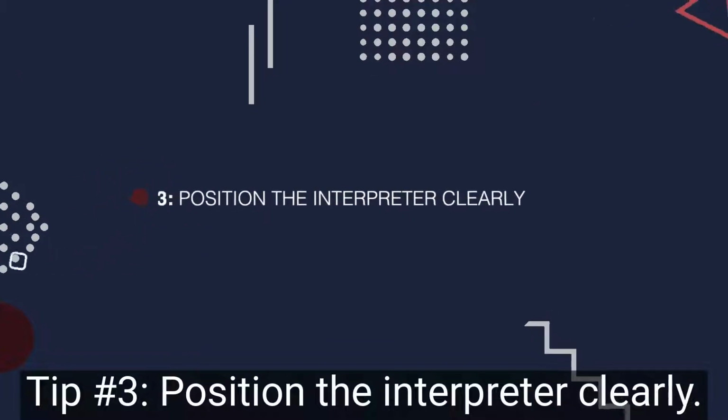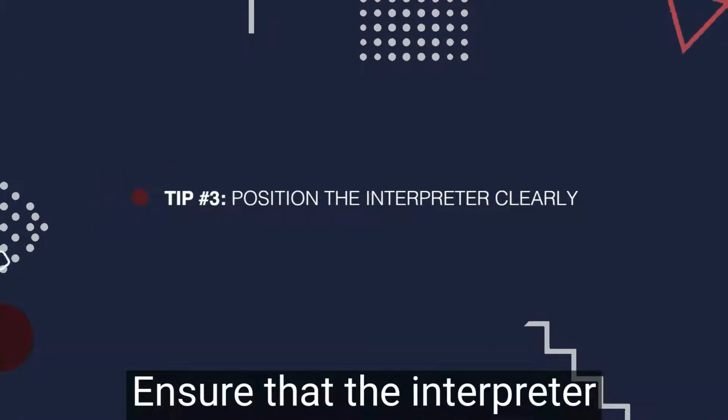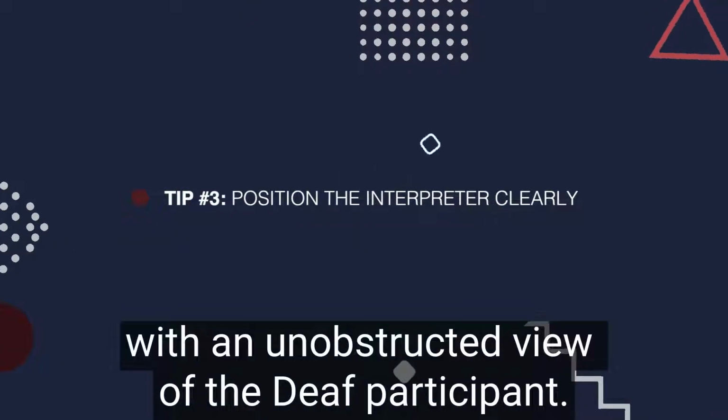Tip number 3. Position the interpreter clearly. Ensure that the interpreter is positioned next to the primary speaker with an unobstructed view of the deaf participant.